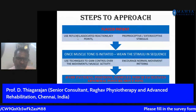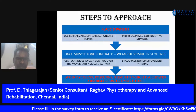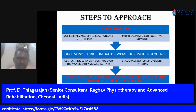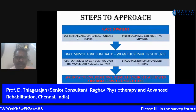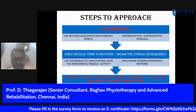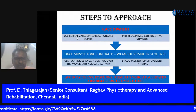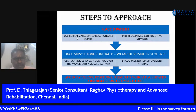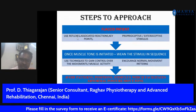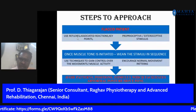Dorsiflexion is a horse horn. Dorsiflexion in the ankle, and wrist extension and finger extension in the upper limb, are the toughest components in hemiplegic patients. Most of us will fail in these two components. You will make the patient walk, you will make the patient do every activity, but you will land up in trouble when you start working on ankle dorsiflexion or wrist extension, finger extension. Wrist extension and finger extension is very, very tough in training or in getting in hemiplegic clients.